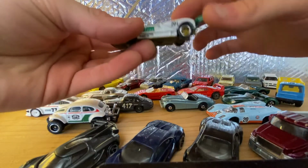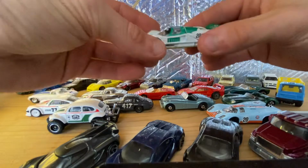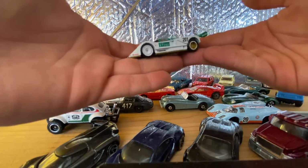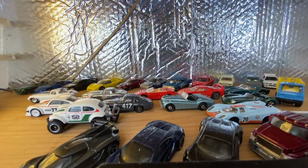And it's got the piece that comes off the back. I don't really take it off that often because I think the gap gets a little bit bigger each time you do that. So I just try and keep it on there. But super cool with the mismatched wheels. We've seen these before, but still always a cool one to pick up. I just didn't have one in this current collection.